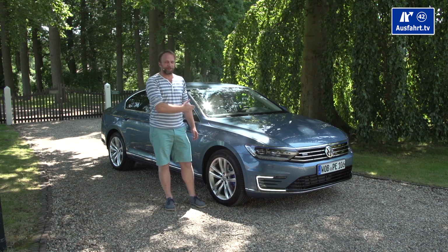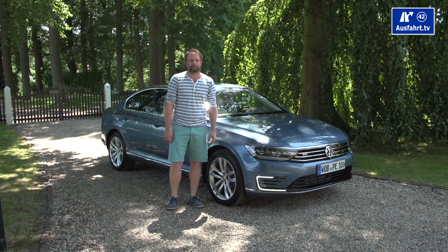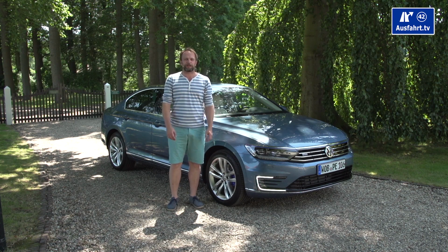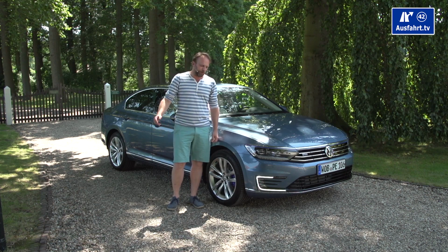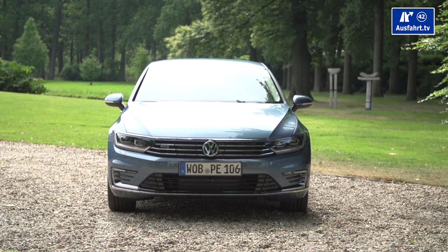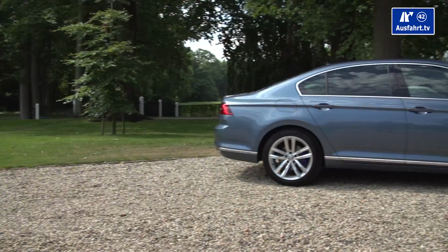Today I'm going to present you the all-new Volkswagen Passat GTE, and GTE stands for plug-in hybrid. Volkswagen already introduced the Golf as GTE in 2014, and they're doing this for a reason.